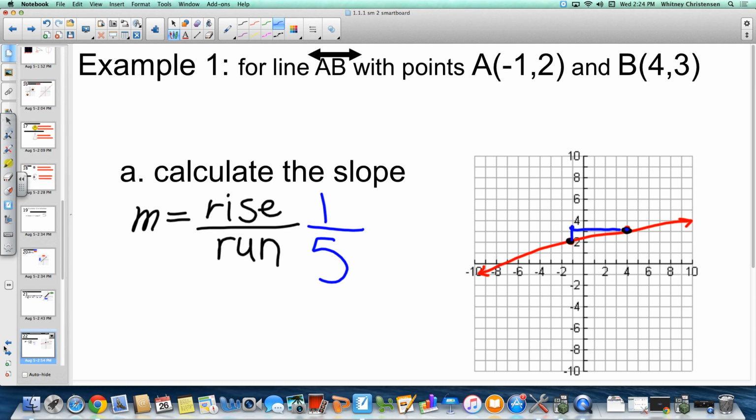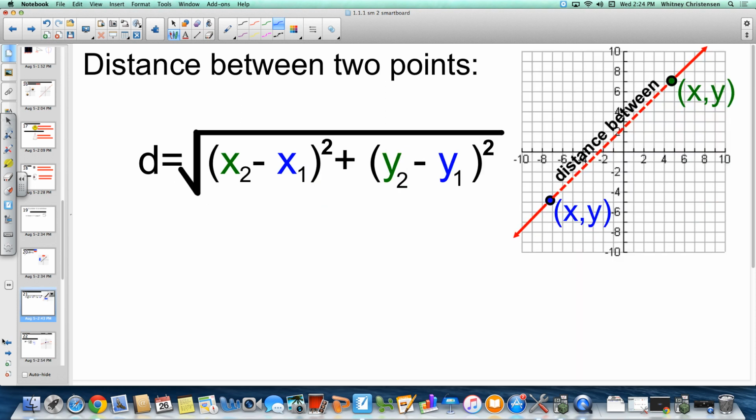Okay, so now we're going to talk about how to find the distance between two points. This is the only thing I want you to write down. This is the formula: d is equal to the square root of, and I'll explain what it means in a second. In parentheses, we have (x2 minus x1) squared plus (y2 minus y1) squared. So it's the square root of (x2 minus x1) squared plus (y2 minus y1) squared.